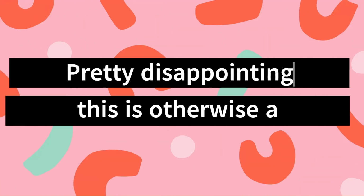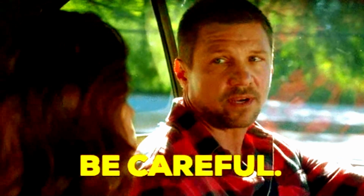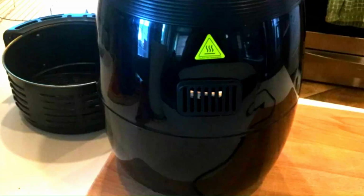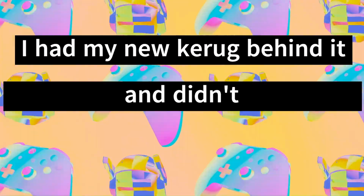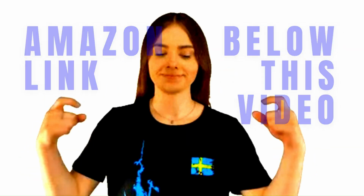Overheating in the back. A user warns that you should keep the space behind the air fryer empty because its vent might melt stuff. "I had my new Keurig behind it and didn't realize it had melted the plastic casing," complained the user. By the way, you can find the Amazon link to this model below this video.